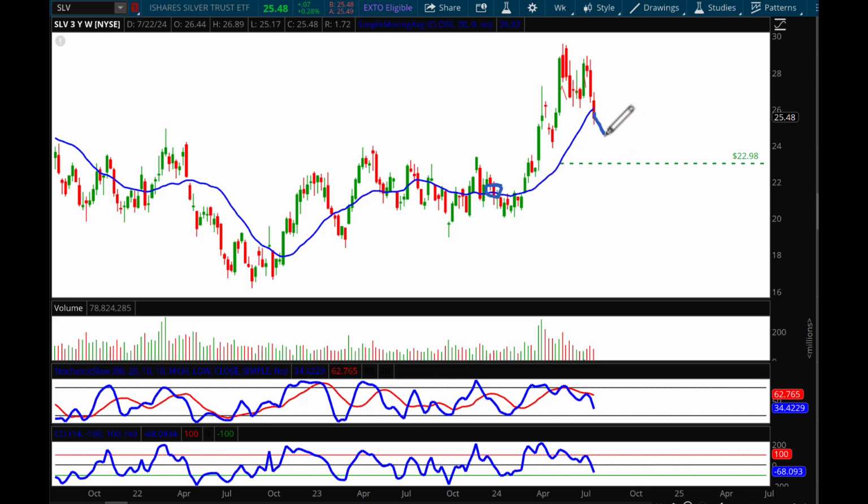So we could see that continue lower in an ABCD zigzag sort of way. And so I'm waiting in cash to be a buyer. I'll let you know when. I'll post that on my X page.